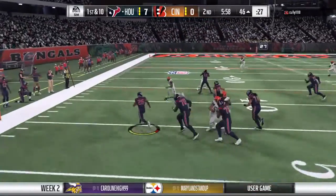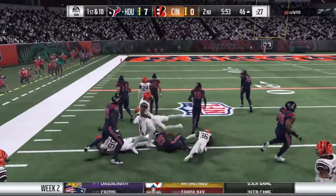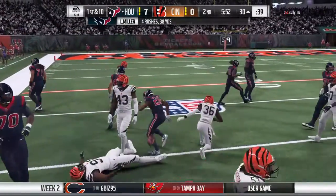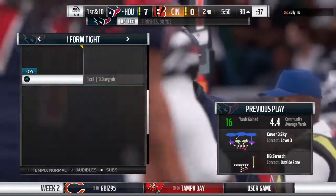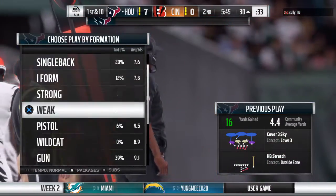Watson going to give this one to Miller. Nifty move. Oh, and now he bowls him over. And brought down, but able to get it to their 30-yard line. 16 yards on that one, and also a Texan first down.